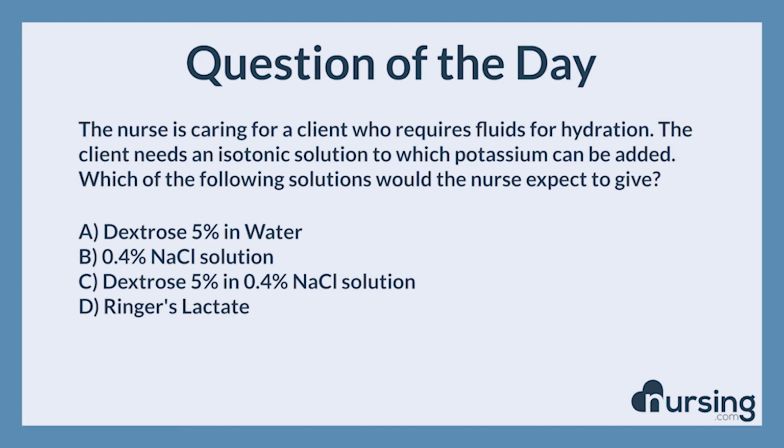Again, the nurse is caring for a client who requires fluids for hydration. The client needs an isotonic solution to which potassium can be added. Which of the following solutions would the nurse expect to give? A. Dextrose 5% in water. B. 0.4% sodium chloride solution. C. Dextrose 5% in 0.4% sodium chloride solution. D. Ringer's lactate. The correct answer is A.